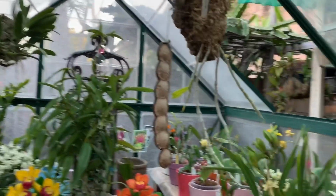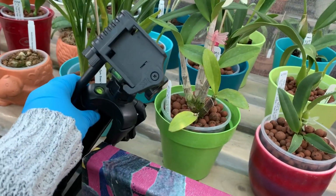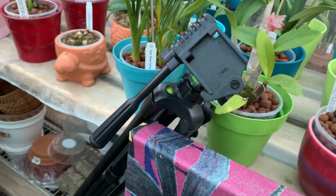And here is my tripod that I'm going to start videotaping with soon.